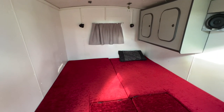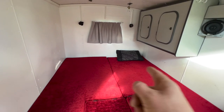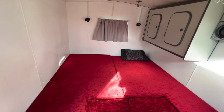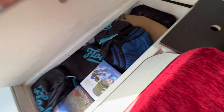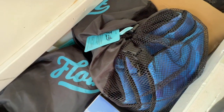It is actually 180 or 175, 170 centimeters in between. So you can practically sleep this way, though you normally sleep that way. And underneath these mattresses, we have more storage. So here I have like utility stuff, like my ice spike tent, some floating caps and whatnot.